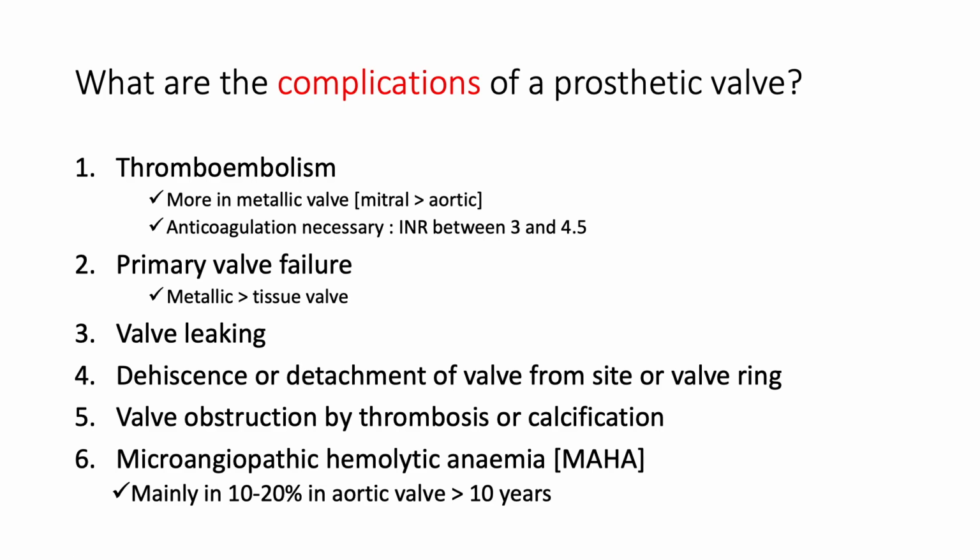Complications of prosthetic valves. Thromboembolism first up, and we spoke about this more in the metallic valves, more in the mitral metallic valve than the aortic metallic valve. And we said anticoagulation is necessary, and you want to maintain that INR generally between 3 and 4.5. Now, you've got to tell the patient you've got to come in monthly for INR checks, at least.